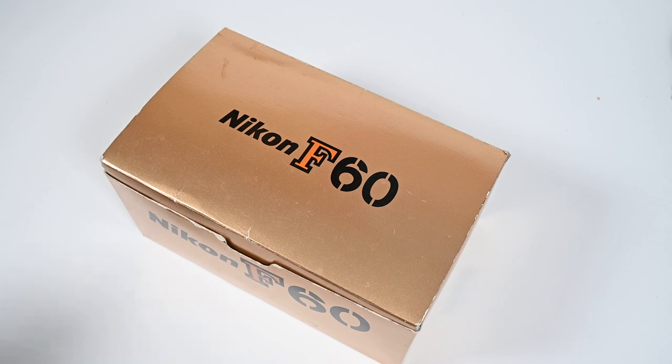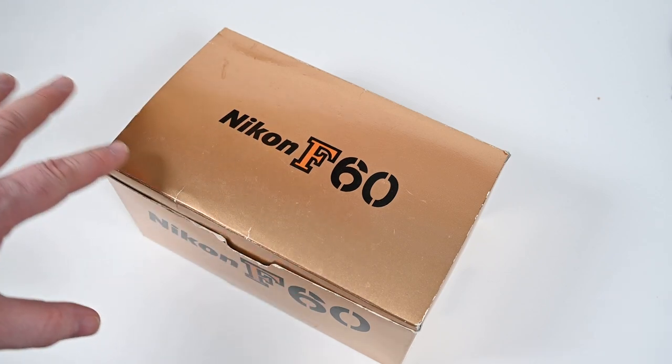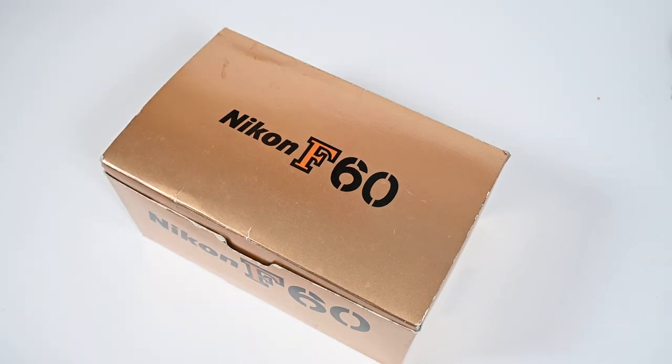Okay, guys, here's my Nikon F60 in box. I decided to buy one in box because why not? And I was a little disappointed because the box isn't complete. It doesn't have the whole cover. You'll see what I mean in a second. But, you know, it's nice. It's nostalgic. It makes it feel fresh.